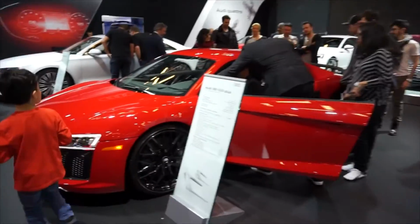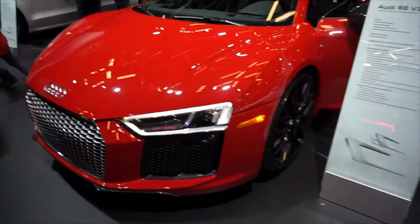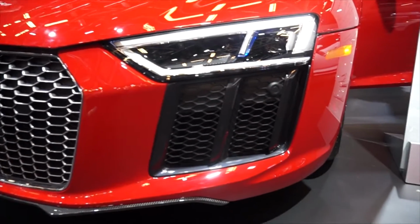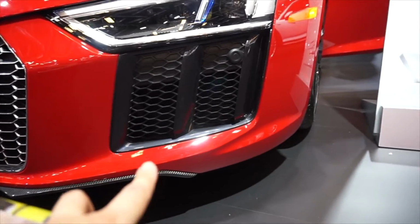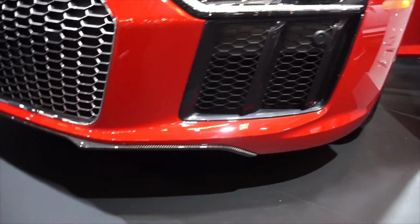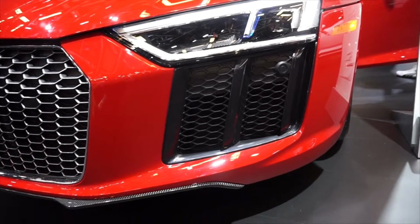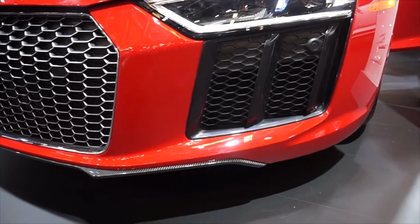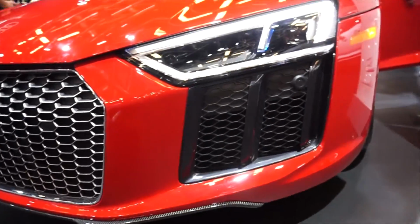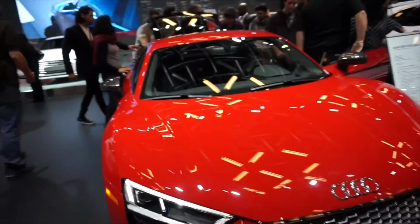And of course we have the R8 with the new 10-cylinder engine. So this one is redesigned, and the grille, the front bumper is different. Probably these are intercoolers for the transmission, because this is an NA car. I don't believe it's an intercooler for the turbo, more likely a transmission cooler. But it does have a very nice stance, especially in red.